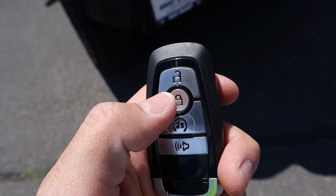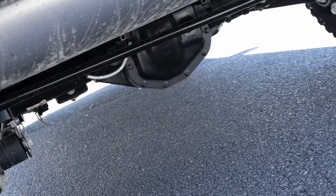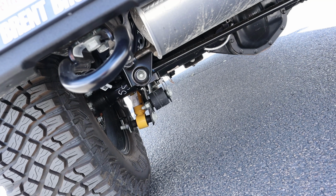So here's our key fob with the Bronco. We have our unlock function, lock, remote start, and then the Bronco logo here on the back. And then if you guys are wondering, the Bronco still does utilize a solid rear axle here in the back, as you can see, and then you can see the Bilstein shocks there in the rear.